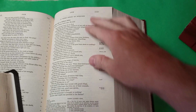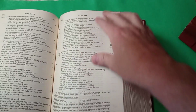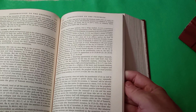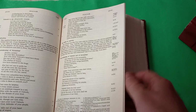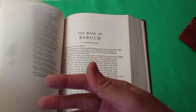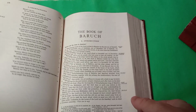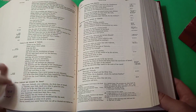The printing seems a little more uniform in this hardcover. The paper is a little more opaque and just a higher quality. It's not white. I don't know if that's oxidation, acid, or just the way it was printed. It's pleasing to the eye. And obviously, as a Catholic translation, you have the books that many Protestants call the Apocrypha in their traditional places.